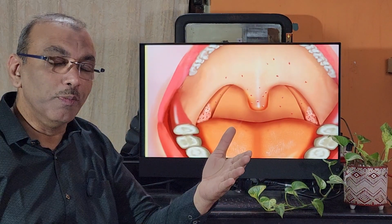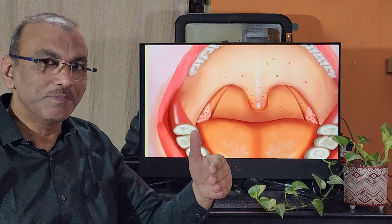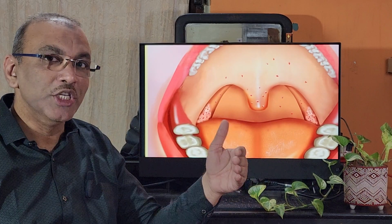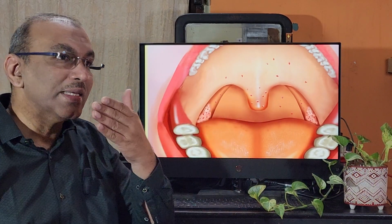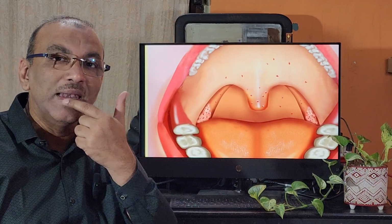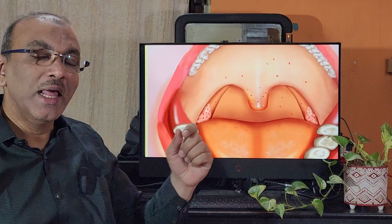Why I am saying this repeatedly is that the herpes simplex virus produces herpes gingivostomatitis, where the vesicles or ulcers are mainly seen in the anterior part, involving the lips, tongue, palate. But in Herpangina, it affects the posterior part.